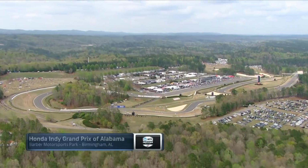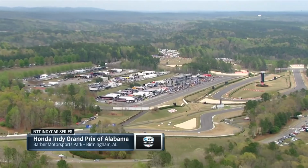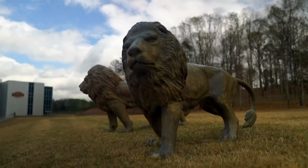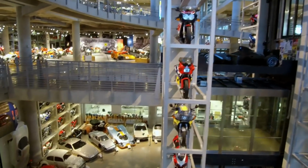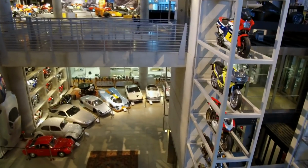There is nothing quite like this in the motor racing world. It is the spectacular Barber Motorsports Park in Birmingham, Alabama, and it has to be seen to be believed. This place is amazing. The creativity, the thought that went into this place, and then you have the multi-story, more than 200,000 square foot Barber Vintage Museum.